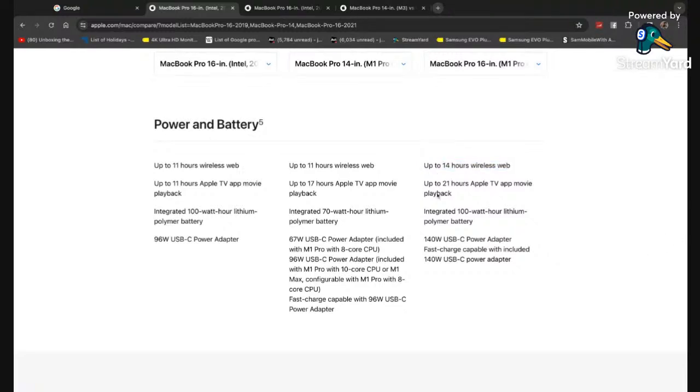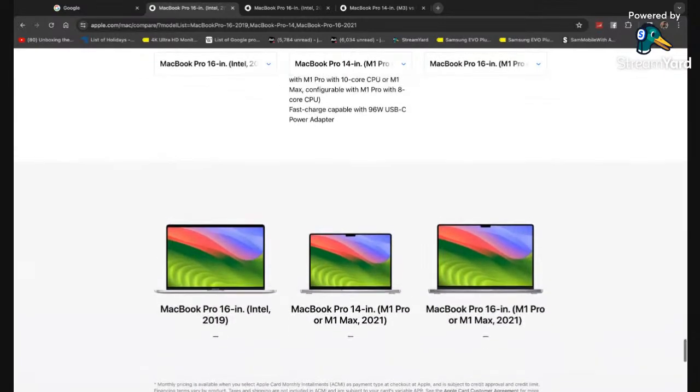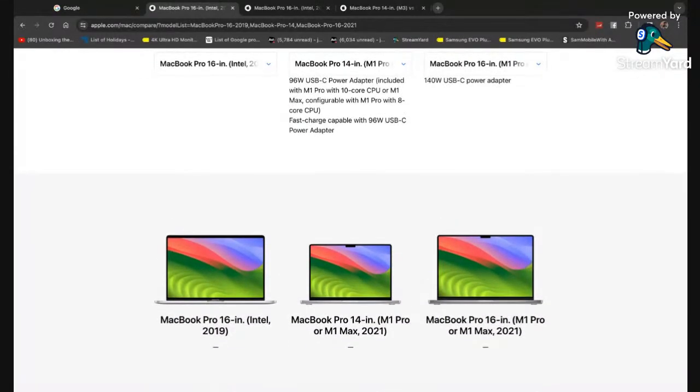Up to 14 hours wireless web. Up to 21 hours Apple TV app movie playback. Integrated 100 watt-hour lithium polymer battery. 140W USB-C power adapter, fast charge capable with included 140W USB-C power adapter. That's the 14 and 16 inch M1 Pro and M1 Max, 2021, 2 years ago.